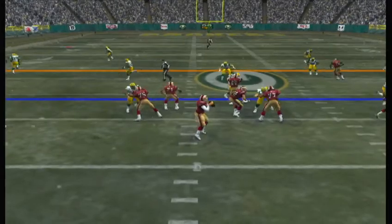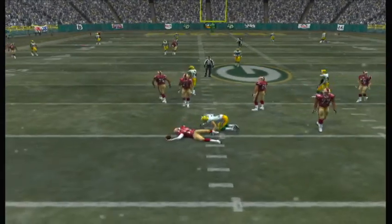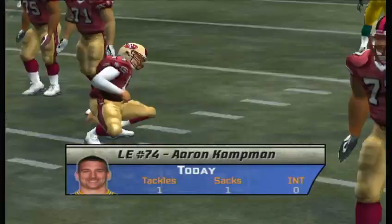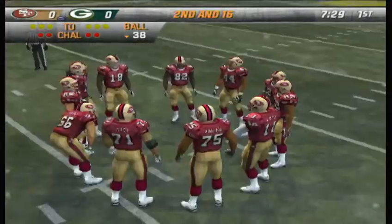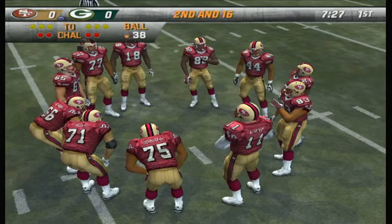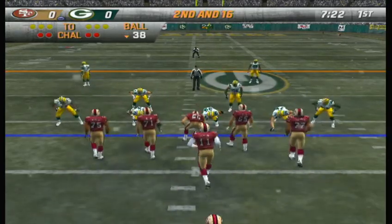Dropping back and pass on first down. Pressure. Down he goes. What a move by the defensive lineman to get the sack. That is a heck of a play. When you drop everyone back in coverage and you still get the sack, you have two things. First, you have great coverage downfield. Second, you have guys up front who can really rush the passer.